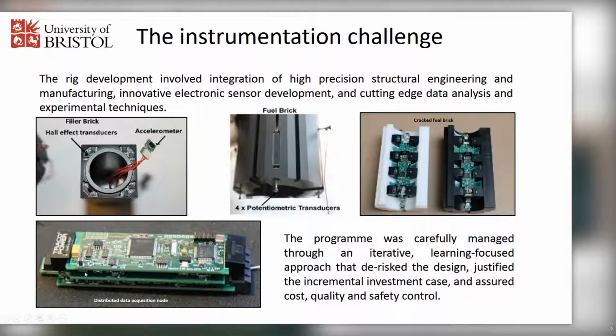The sensors then couldn't be collected via a conventional data acquisition system, because so many wires would have affected the dynamics. So we developed our own custom data acquisition boards that essentially slotted into the bricks, and you can maybe just see one there, but there is a little grey ribbon cable that basically daisy chains these up the column. So very, very little in the way of cabling between the sensors, to avoid problems with our instrumentation affecting the dynamics.